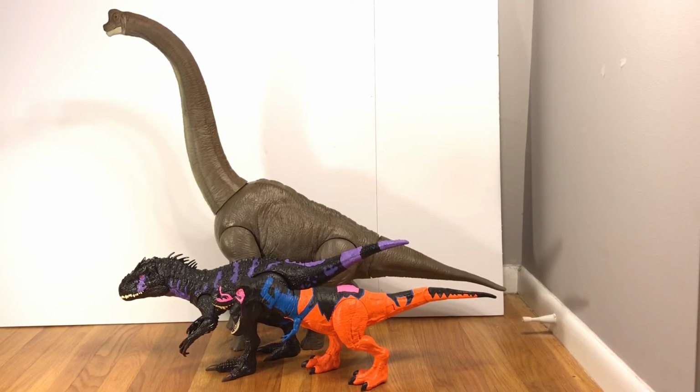And as you can see, they scale beautifully with this Brachiosaurus. I just absolutely love this thing. This is probably my favorite Jurassic Park, Jurassic World toy of all time right now. And I've only had it in my hands for a few hours.